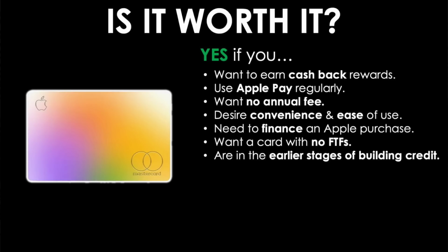Now for the big question, is the Apple Card worth it? Well, the answer may be a definite yes if you want to earn cashback rewards, use Apple Pay regularly, want a no annual fee card, desire convenience and ease of use, need to finance an Apple purchase, want a card with no foreign transaction fees, and if you're in the earlier stages of building credit.